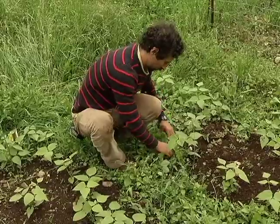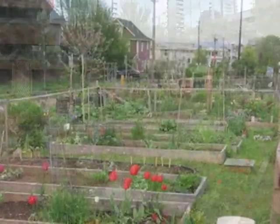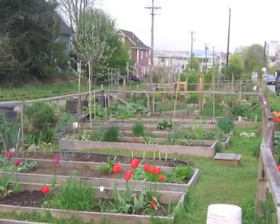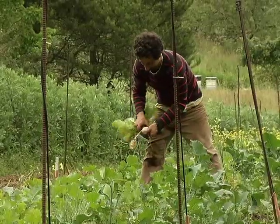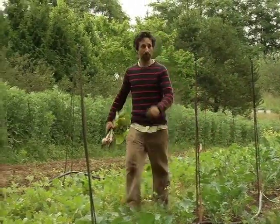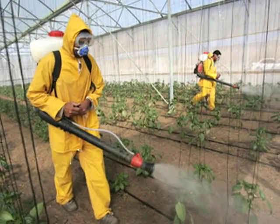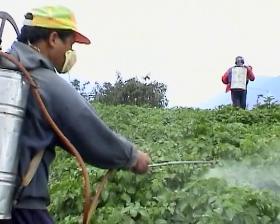I got involved in farming through working for an environmental youth organization actually in Vancouver, gardening at some community gardens, and it just sort of moved me into almost gardening on a larger scale. I've just never been interested in walking around in the middle of the hot summer day wearing a suit and a mask spraying chemicals on plants. It's not something that appeals to me.